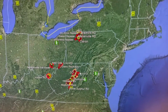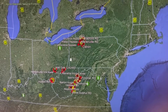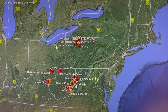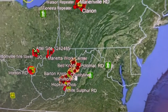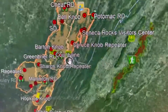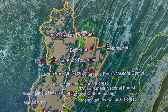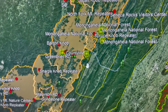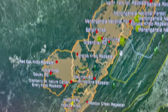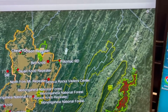If I scroll out really quick, you can see that we're dealing with the states of Pennsylvania, Ohio, and West Virginia, and we have forests in all three states. If you look closely, you'll see that this one here is the Monongahela. Zoom in, and somewhere it'll tell us that. But you can also see the repeaters. So this is a good place to start to get familiar with your forest. And this is basically the ridge of the Appalachians. You can see the formation of the Appalachians here.